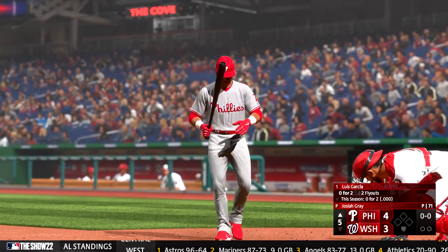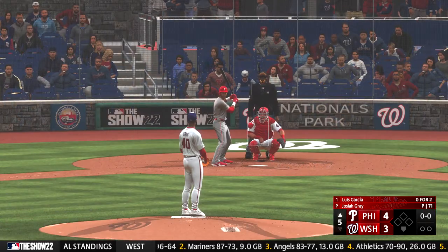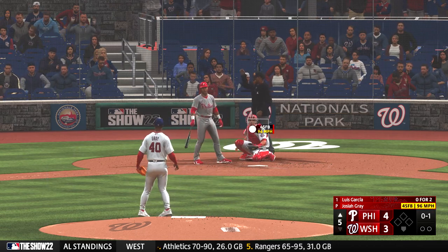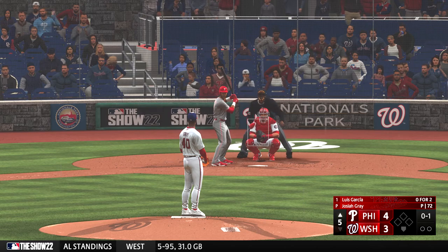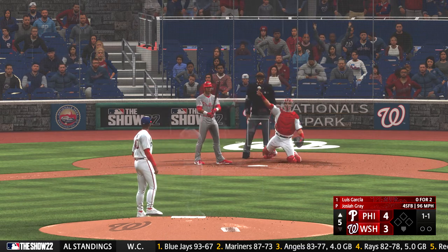Back here in Nationals Park, we go to the top of the fifth. Digging in now for Philadelphia, Luis Garcia. The right-hander back to work. All one's the count. All one there. 1-1.